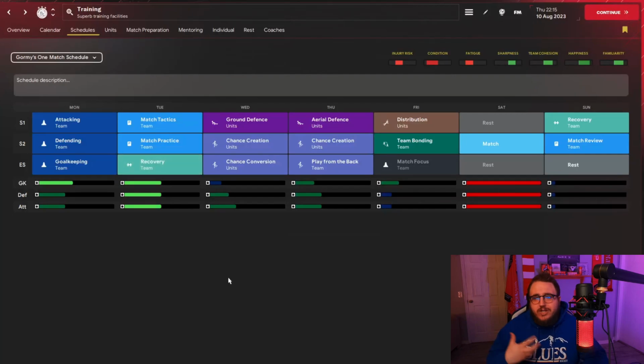We want to make sure that the players are getting some sort of recovery and not really pushing themselves too hard. Yes, match practice is going to be game-like, but having that recovery afterwards is going to be pretty important, making sure that we aren't pushing our players too darn hard to where they get injured.